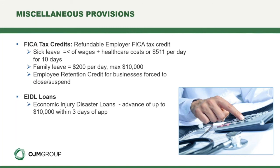In addition, many of you might have applied for an EIDL loan. Those economic injury disaster loans were allowed to be used for some additional operating expenses besides payroll, mortgage, interest, rent, and utilities. If you received an EIDL loan and you received one of the emergency advances that were available with those EIDL loans, they will back out the amount of your emergency advance from the forgivable amount of your PPP loan.